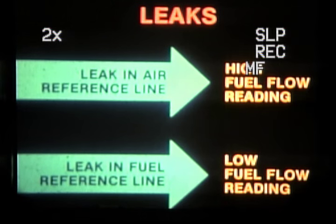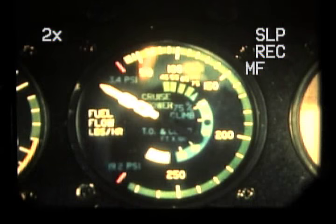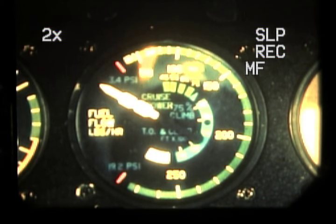It is extremely important to understand that a leak in either the air or fuel reference line will provide inaccurate fuel flow gauge indications. A leak in the air reference line will produce a high fuel flow reading, and a leak in the fuel reference line will produce a low fuel flow reading. Many later model aircraft are equipped with electronic fuel flow gauges. These gauges replace the old-style pressure instrument and are extremely accurate when functioning properly.